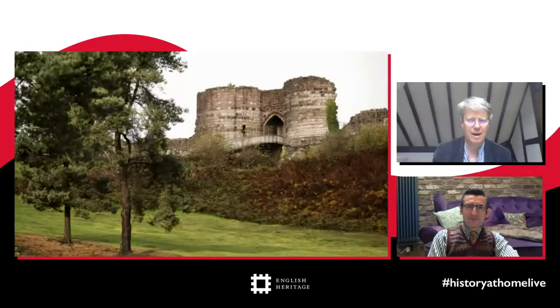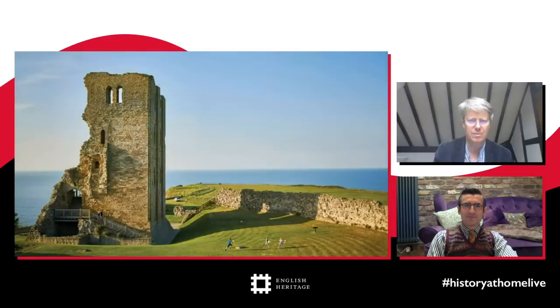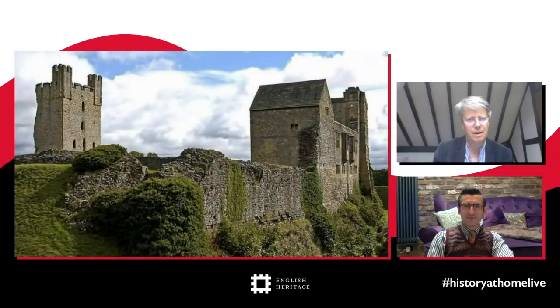No, it's not. And we got a number of castles where actually during the conflict, the castle becomes a ruin. So, for example, Scarborough Castle, not too far away from you, where you go and look at that now, the keep, the great tower in the middle, is basically only half a building. The other half of the building was knocked out by cannon during the battle.